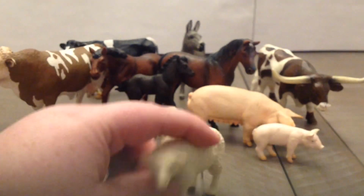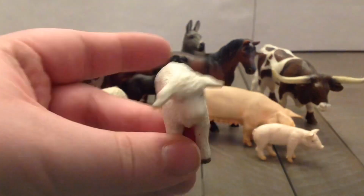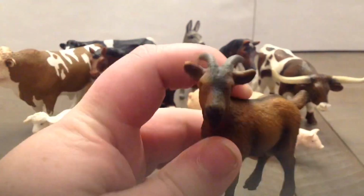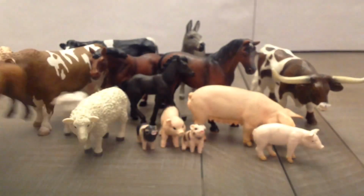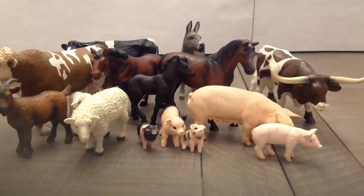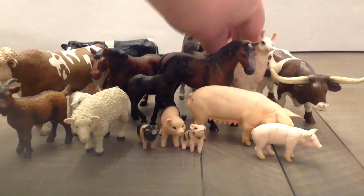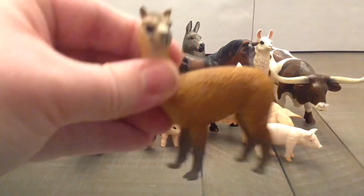Then we have a Blip Toys sheep, and a Blip Toys lamb. And then we have a Schleich goat, just a regular old goat. Next up we have the Schleich llama, and the Schleich alpaca.